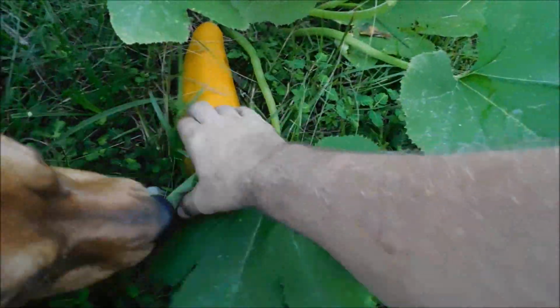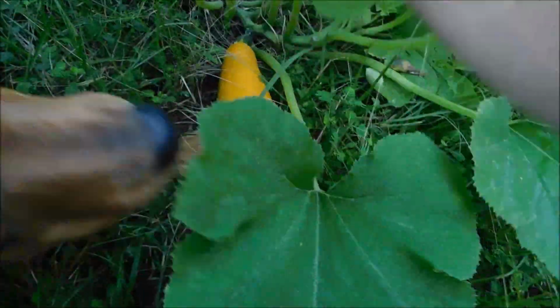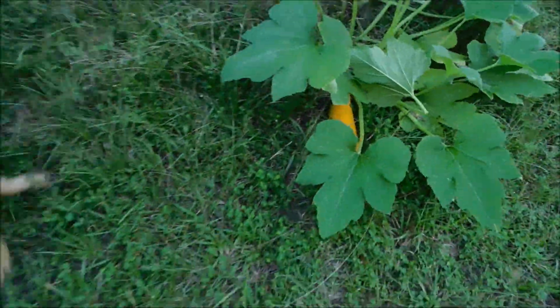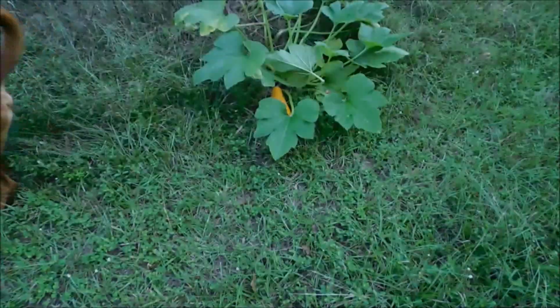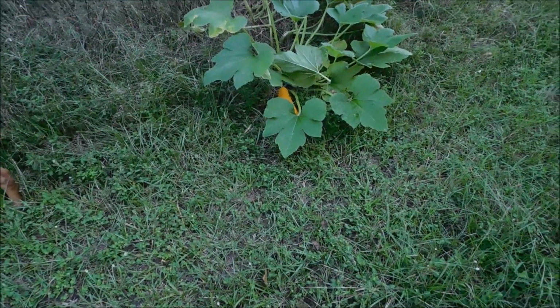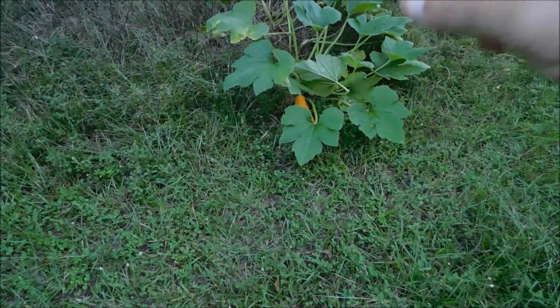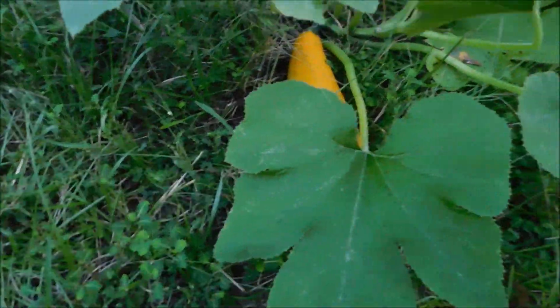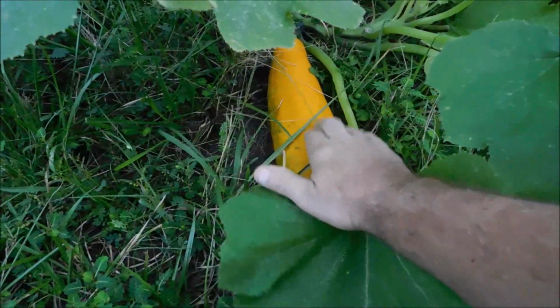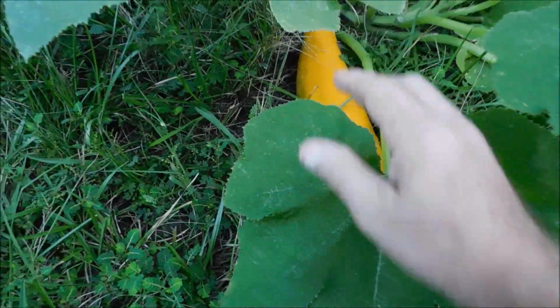Anyway, see that right there, guys? We're letting that stay on the plant as long as possible. I don't want them to bother the plant. Leave that on the plant as long as possible and then we're gonna come back, harvest it. I'm probably gonna let that stay on until it starts to deteriorate, until first frost kills the plant, because as long as this plant's growing, then it's feeding that. Them seeds are developing inside of there.